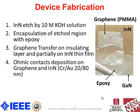We've seen some of it in the previous presentation. We start first by spin coating the copper foil with PMMA, and then we etch the bottom of the copper using oxygen plasma to remove any graphene layers, and then we etch the copper using ferric chloride, and we deposit the graphene with the PMMA on the sample. As we can see in this picture, I know it's not a pretty picture, but this is the first batch that we fabricated. After we deposited it on the sample, we let it dry for 24 hours, and we remove the PMMA with acetone. The last step is depositing the ohmic contacts on graphene and indium nitride using e-beam evaporation.